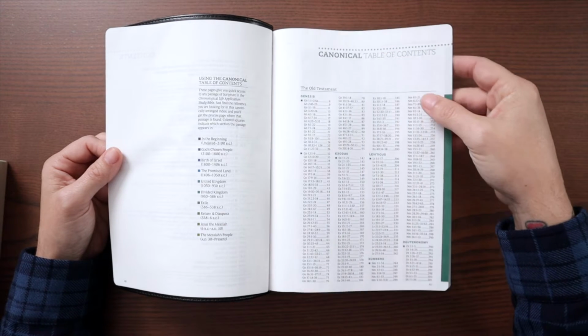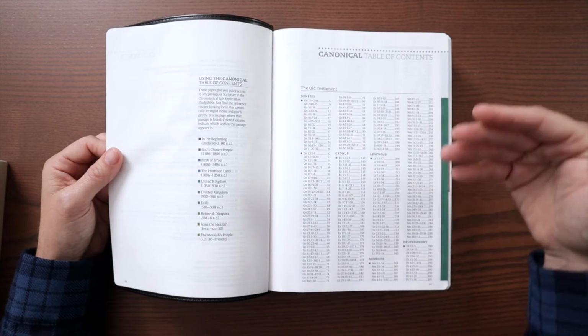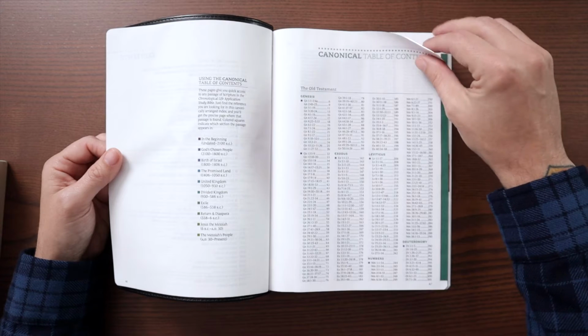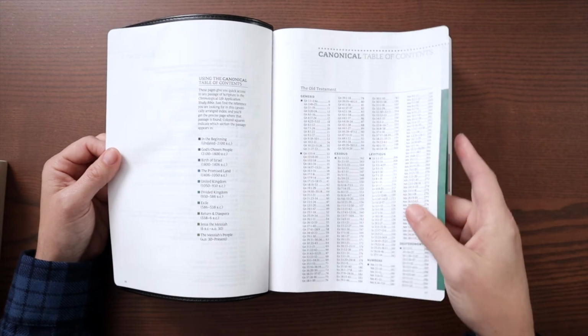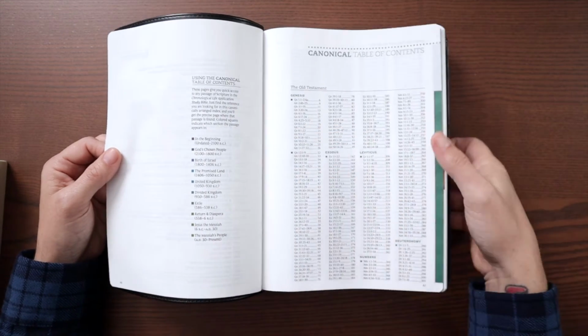So this is the canonical table of contents. So if you're looking for a specific passage, because it's broken up into different page numbers and things like that, you're going to get the page numbers. If you're basically looking for a specific place in the Bible, you can come up here and find it. This is the canonical, the different 10 eras.